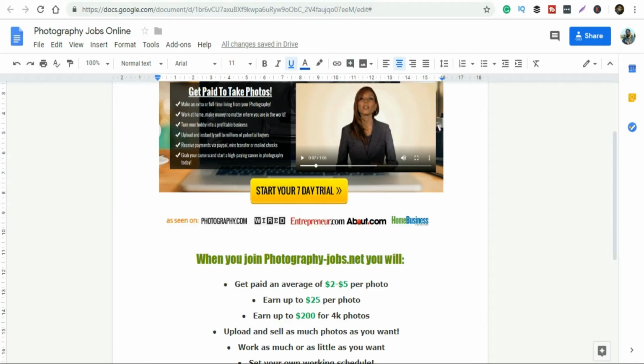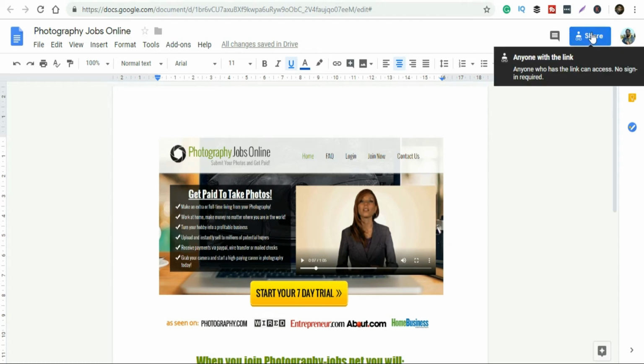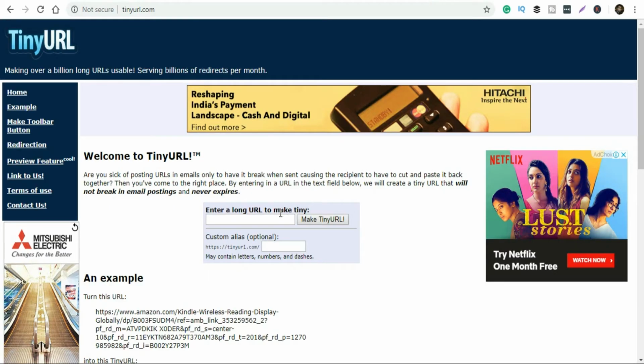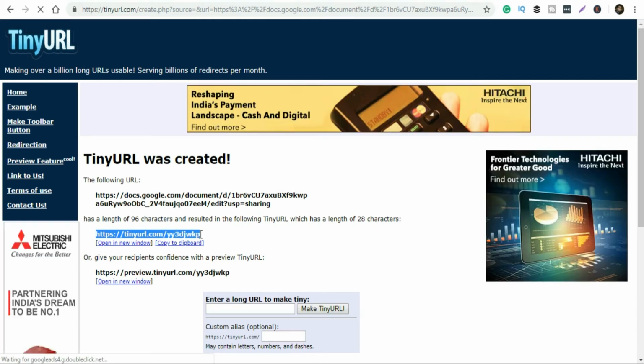All right, so now how will we promote? Our landing page is ready. Just click on the share button and get a shareable link. Make sure everyone can view it. After that, copy this link, then go to any URL shortener website. For example, I'm using TinyURL, and you can use bit.ly or anything else. So this is the short URL we got, and we need to promote this URL.